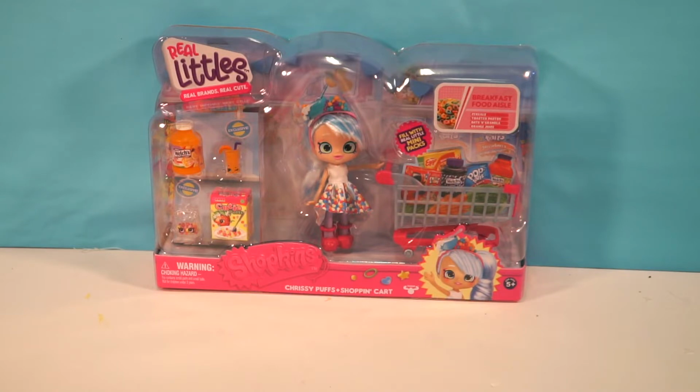Today we have something brand new. It's the Real Littles, Real Brands, Real Cute Shopkins with Chrissy Puffs and the Shopping Cart. Very exciting. And this comes from the breakfast food aisle, and it has cereals, toaster pastries, oats and granola, and orange juice.